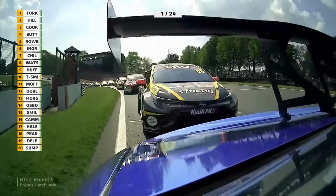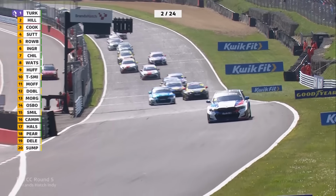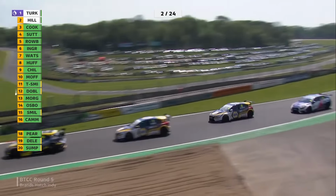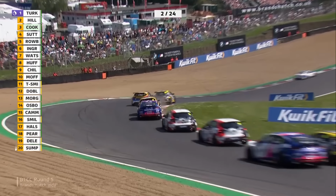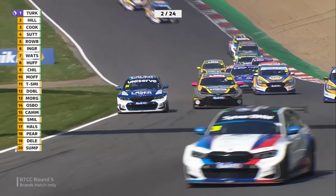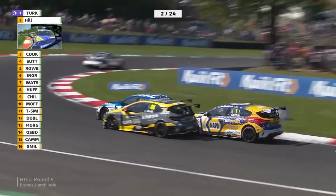And while they've been squabbling on the opening lap, Colin Turkington has got away, because as he breaks the beam, look at the gap he's got after just one lap. Hill second, Cook third, Sutton fourth, Rowbottom is fifth, Ingram's up to sixth as they dive down through paddock. And at the end of lap one, it was 1.3 seconds between the top two as again Hill tries to cover off Cook. And here is Sutton up on the inside line as well.